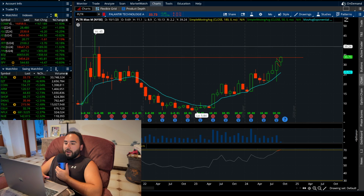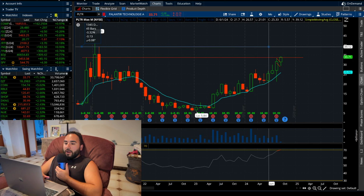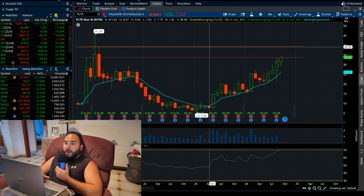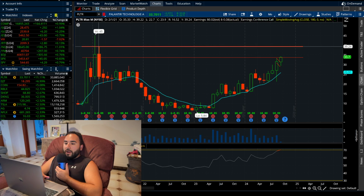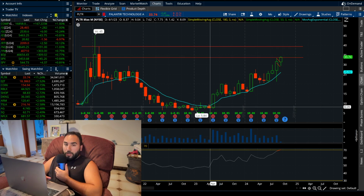So I'm thinking if we break out of here, which it looks like it wants to, guys. Palantir wants to break 33, 34 bucks. The next main gap is up to about $39 per share, where the stock peaked in the beginning of 2021. You guys can see that. And if that point ends up breaking, that's when we could be going to all-time highs. Of course, nothing's guaranteed. Do your own research, yada, yada, yada.